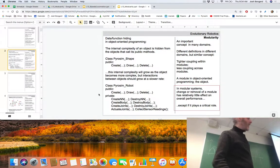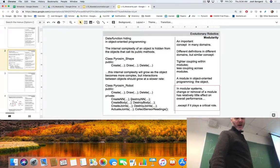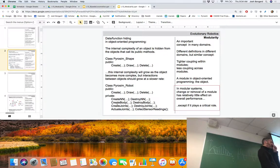You can imagine a higher order module like robot. Robots are also created and drawn and deleted. And then we're going to hide all of the internal complexity of this robot module from, for example, the evolutionary algorithm, which is acting on the robots, and so on. So modularity is everywhere.